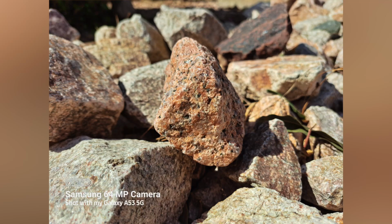Now, I don't normally show photo samples in these kinds of comparisons. I typically save that for the camera reviews, but since these phones are so similar in so many different ways, in this case, I did feel like it was necessary.